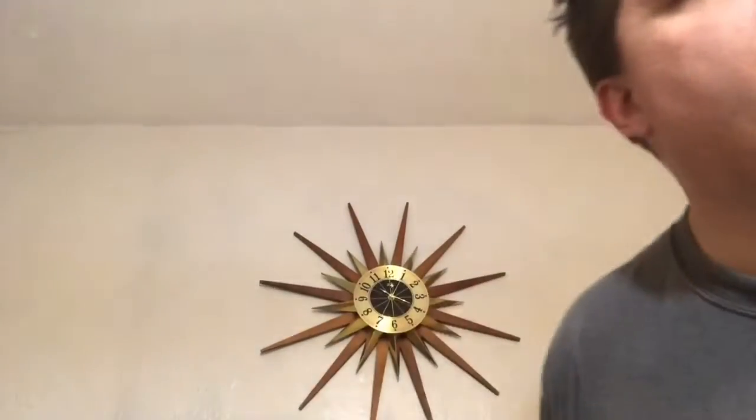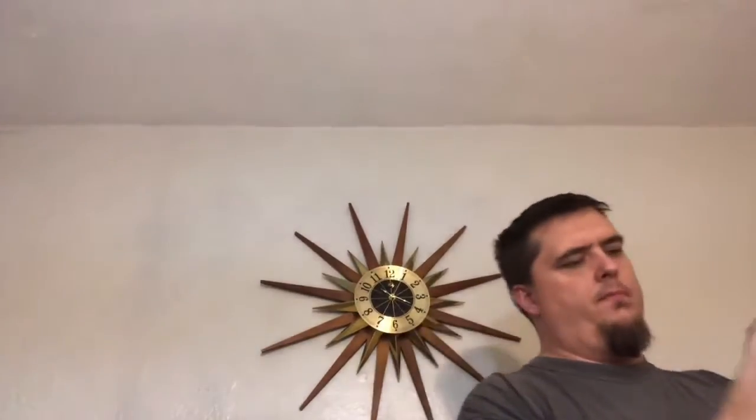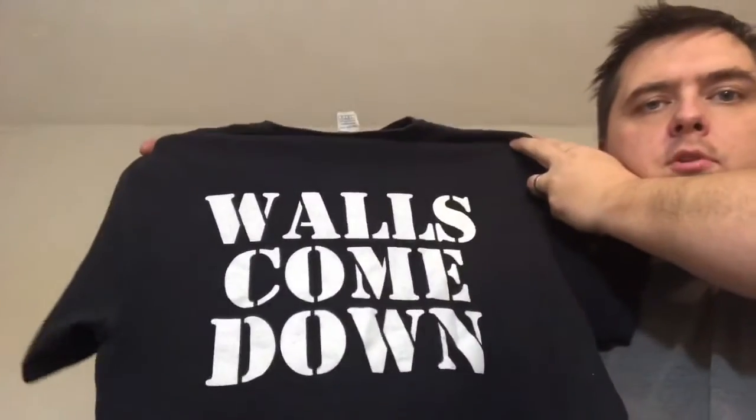There's one more shirt. It wasn't anything special, but it was 33 cents. Fozzy evidently is a band. Lights go out. And then because it's double-sided, I figure it's probably more desirable.